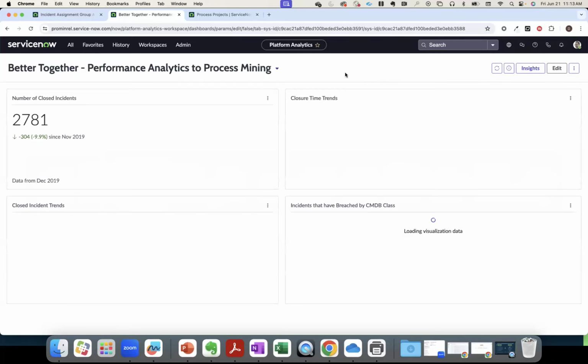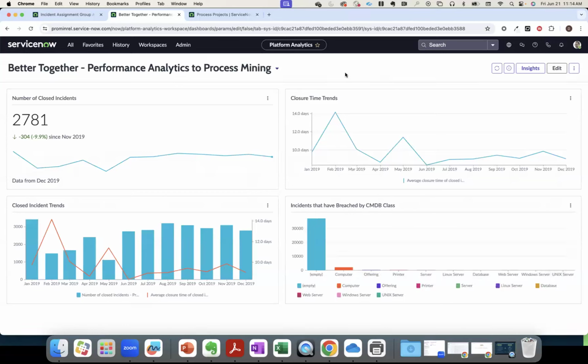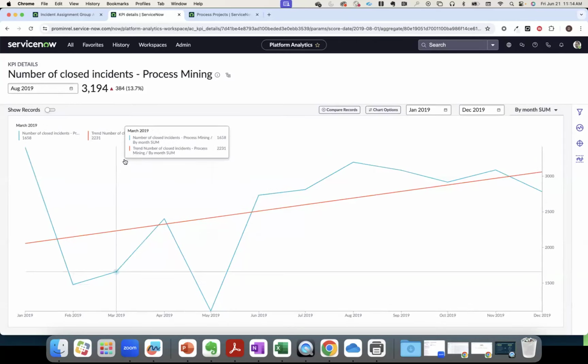And I've got just a couple of simple visualizations and reports on this dashboard. The first one that we might want to focus in on is the closed incidents trend chart here, and there might be a little bit of a spike here in August, and I want to drill into that and understand what might be causing that, or some of the factors inside of here.